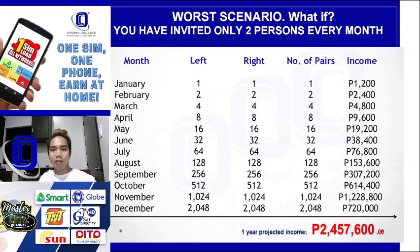Worst scenario, what if you have invited 2 persons every month? So sinabi dito na January, meron kang dalawa. One from your left, one from right. Number of pair mo is 1. So, you'll get 1,200. Kaya pala sa number of pair siya nabibase kung magkano yung kita mo sa pairing bonus. February, dalawang tao pa rin. Dalawa sa right. So, it will be 2, 4. I mean, minumultiply lang siya. Depende sa number of persons na na-invite mo.